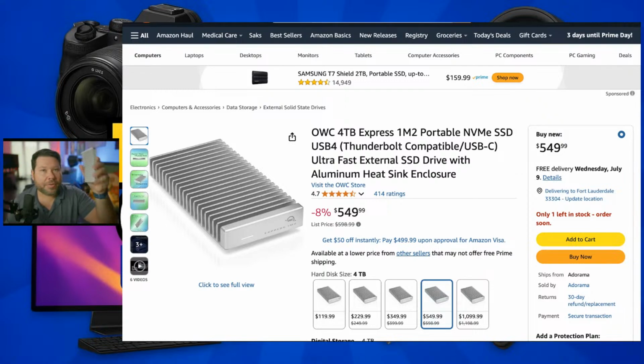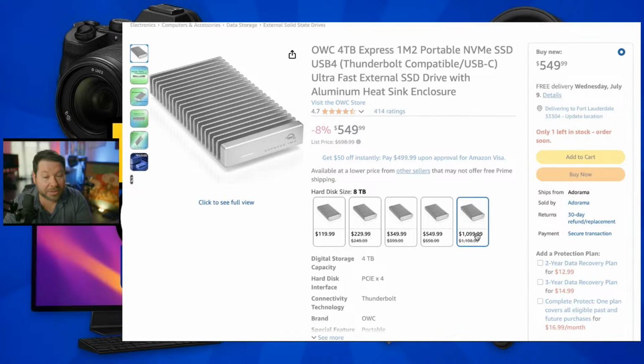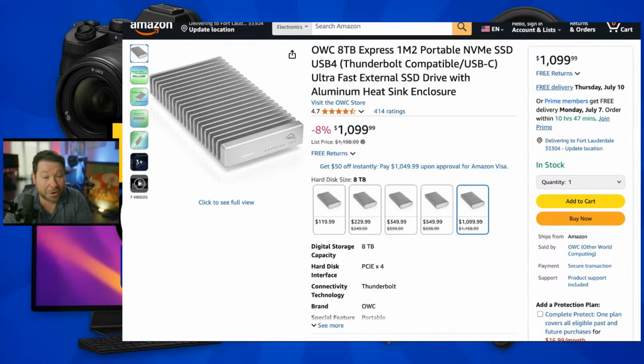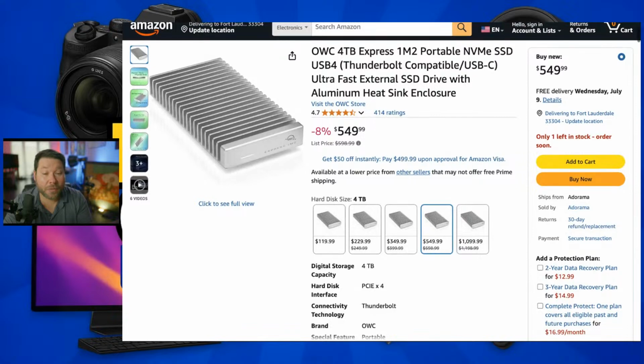I'm getting read and write speeds over 3,000 megabytes per second on this. And this, it maxes out at 1,000, but really you're at like 800, 900 a lot of the time. So this drive is incredibly fast. Now, the catch here, it is going to be $100 off, but it is the 4 terabyte model, which isn't the most expensive one you can get. As you can see, the most expensive one is $1,100, but it is the second most expensive you can get. So you'll be able to pick this up for $450.